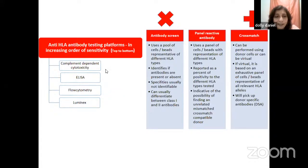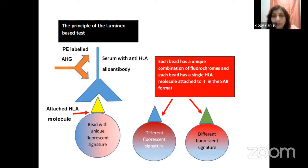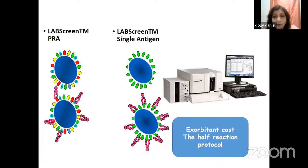We also decided to go with the Luminex to start off with, because the Luminex had the advantage of being able to do HLA typing, and with increasing numbers, it was an easier platform to navigate. And apart from that, it could also do antibody testing. As Dr. Briggs pointed out, this is the virtual cross-match with single antigens attached to individual beads which had unique fluorescent signatures. However, when we started off, it was exorbitantly expensive.